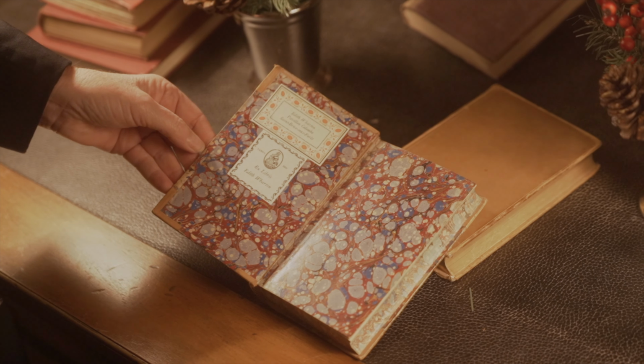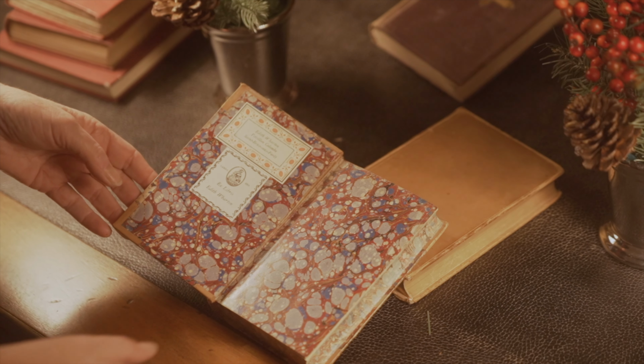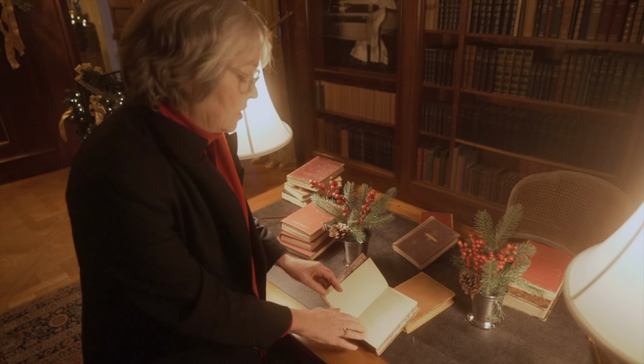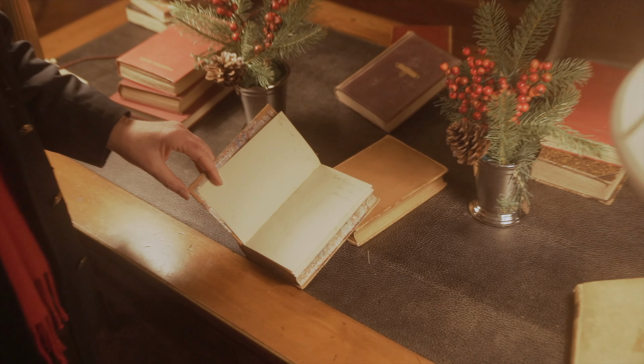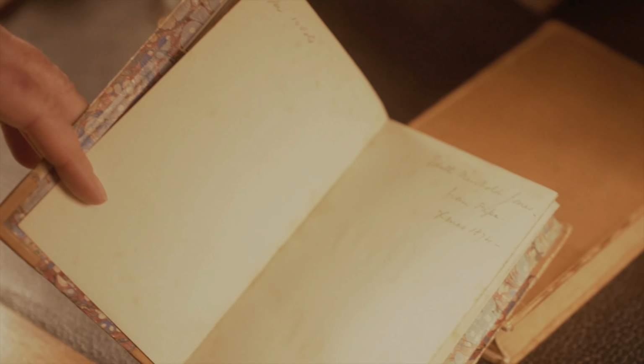The top one is from one of her houses in France, called Pavillon Colombe, and the bottom one is from her Newport house. But this is where the Christmas connection comes in. You see from this inscription, it says, "To Edith Newbold Jones from Papa, Christmas 1874." So this was a Christmas present from her father when she was 12 years old. And it gives you a little bit of an example of what she was reading as a fairly young girl.